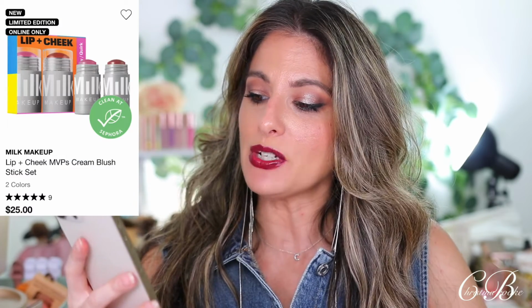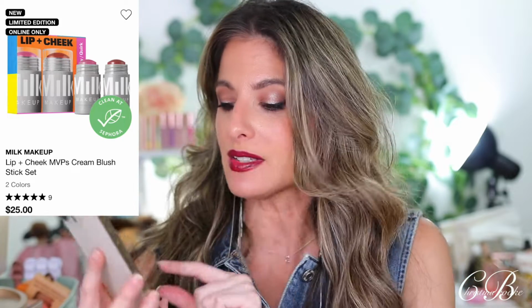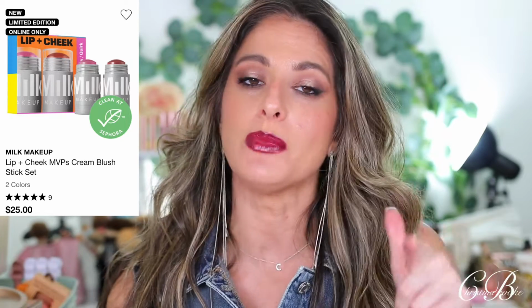Ooh, Milk Makeup has a cute little set. It's the Lip and Cheek MVPs. It has 2 of their lip and cheek products, and that is $25. That's actually really cute. It's a $48 value. I actually really love the Milk Makeup bronzers, so those are really good.